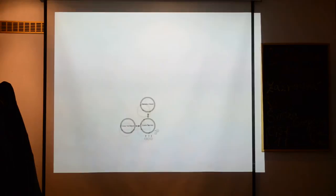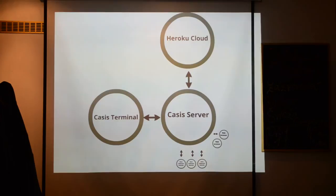Basically we have a Ruby on Rails application, and it's the same application on three levels: on the Heroku cloud, on the casino server, and on the casino's terminal. It's basically the same application, and we are just synchronizing the database.